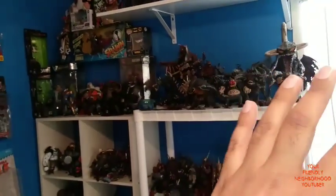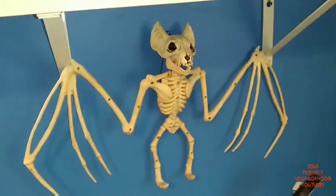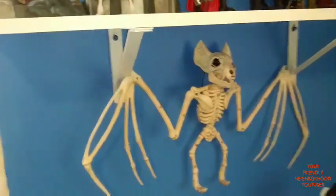I'm going to put on some music for a montage and just go through all my Spawn figures instead of naming them all off. But we'll start over here. I got my vampire bat hanging right above my review station. We have another vampire bat right there hanging from the blind of my window.